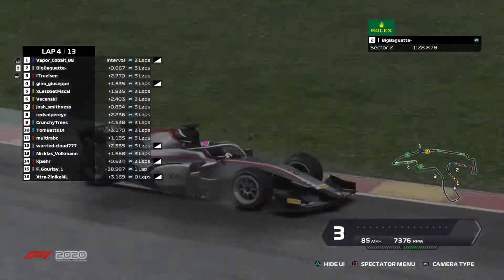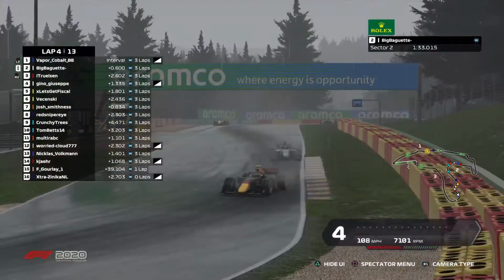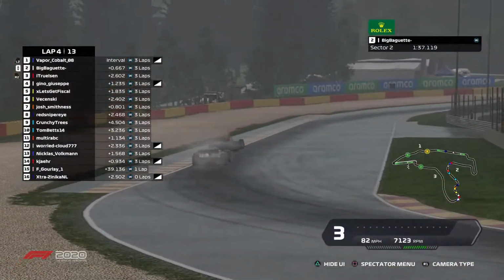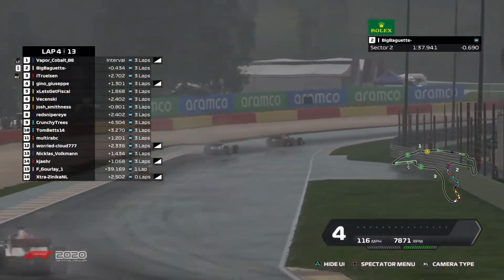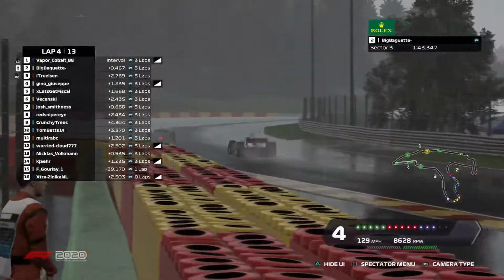Big Baguette, of course, an absolute pro at avoiding penalties. Again, these conditions don't exactly align 100% with that, but Big Baguette usually does a very, very good job at not accruing any penalties whatsoever while still being able to maintain impressive pace.